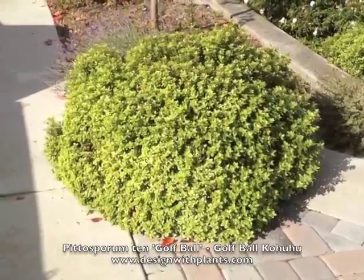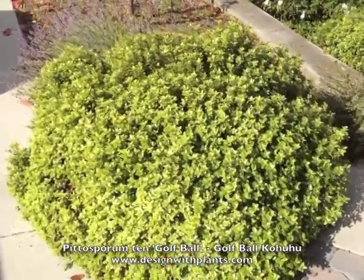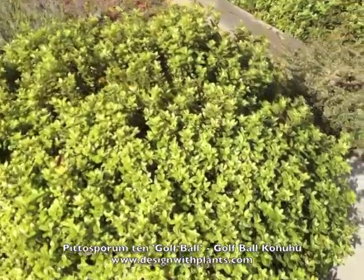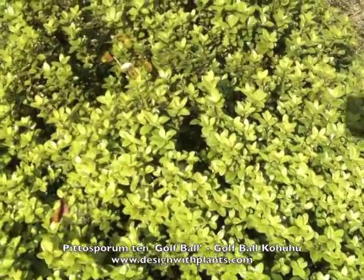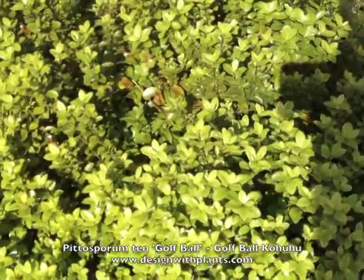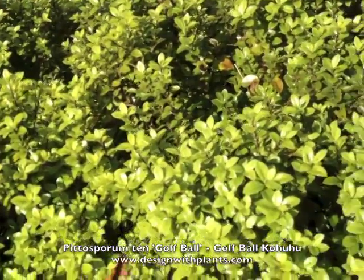Also, its lime green foliage is very characteristic of this plant. As you can see, it's this lighter green color. Some of the interior foliage you can see is a little darker, but the light itself from the sunlight seems to make this one lighter.